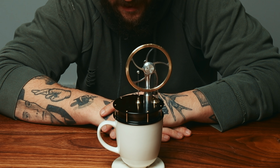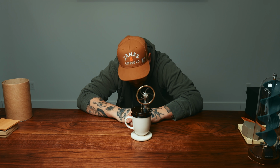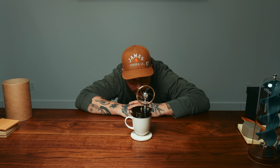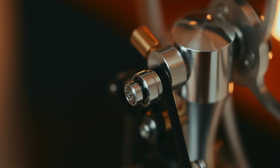Okay, we got to get it going. And then, is it going now? It's going faster and faster. It is using the heat of the coffee to power this very tiny engine, and it is extremely satisfying to stare at because there's all sorts of little moving bits and parts. And as you can see, it's going faster and faster and faster.